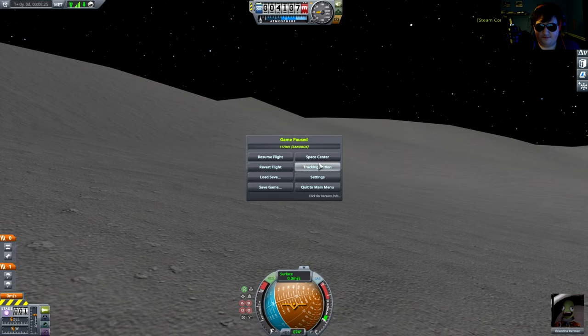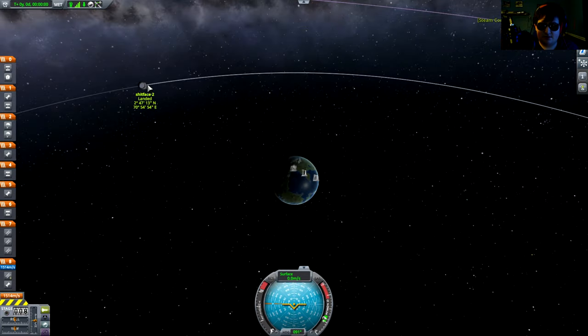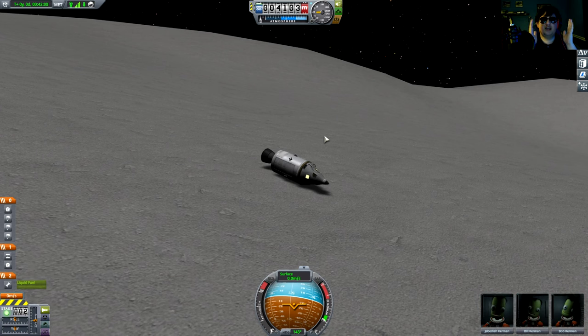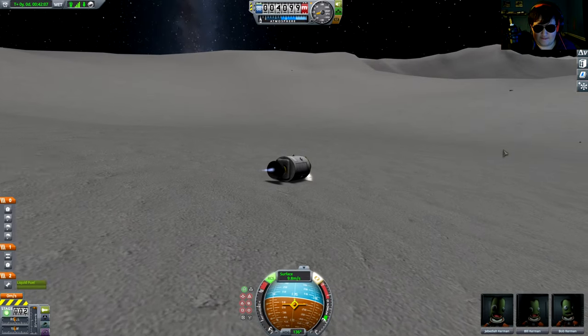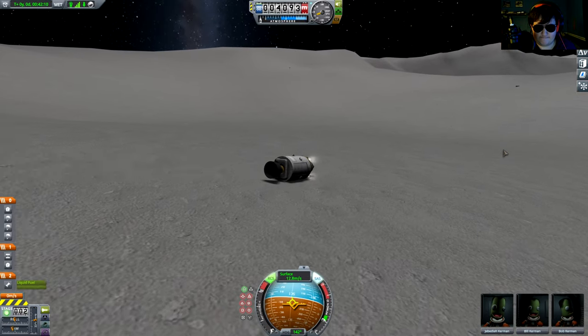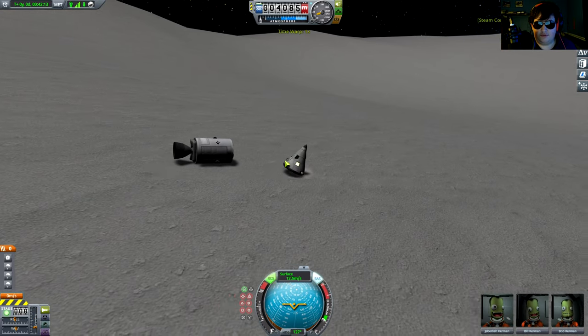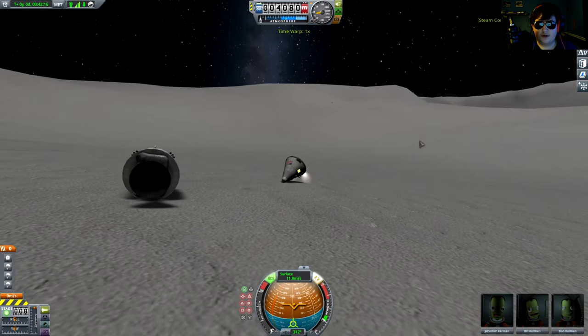Alright, group flight, hopefully this works, and hopefully it's not blown up. Alright guys, so we're going to do this slowly. Revert? No, why can't I revert? Now I can't get off the moon.